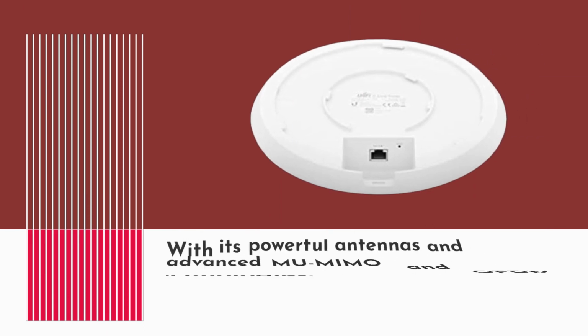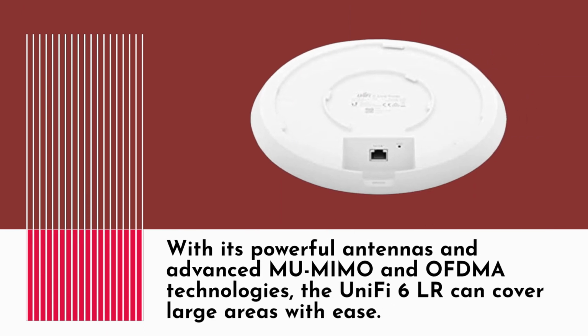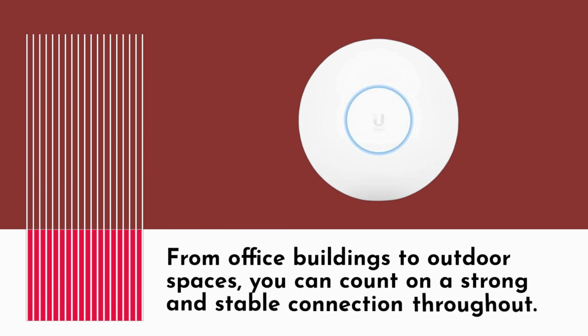With its powerful antennas and advanced MU-MIMO and OFDMA technologies, the UniFi 6 LR can cover large areas with ease. From office buildings to outdoor spaces, you can count on a strong and stable connection throughout.